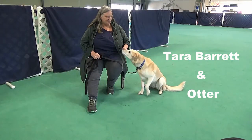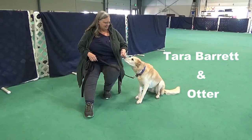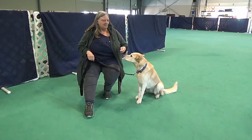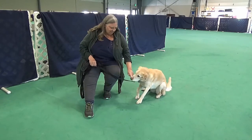Tara Barrett. This is Otter, the lab. I got Otter when I was living up in Anchorage in 2011, and I got her as a 10-week-old puppy.